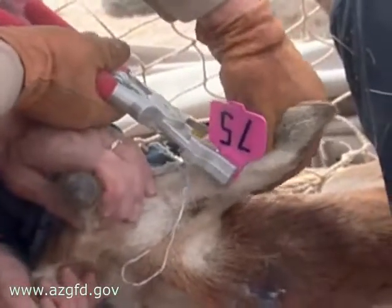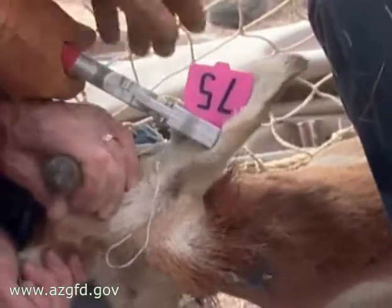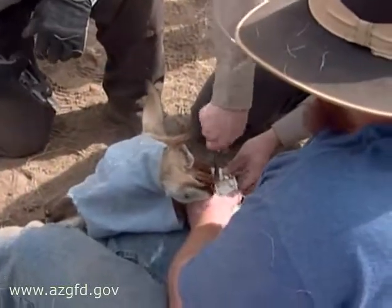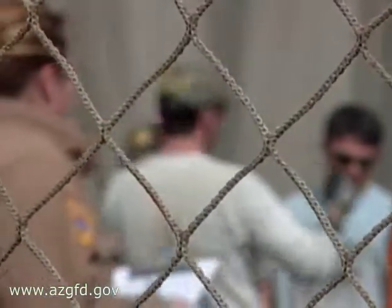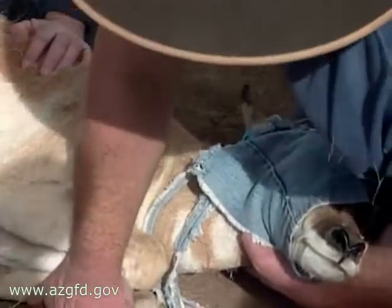The majority of pronghorn were ear tagged to aid wildlife managers in identifying specific animals from a distance. Eight were also fitted with telemetry collars to help managers locate herds. This will allow department researchers to understand the types of habitat the pronghorn are using, whether they remain near the release site, and how the herd does over time.